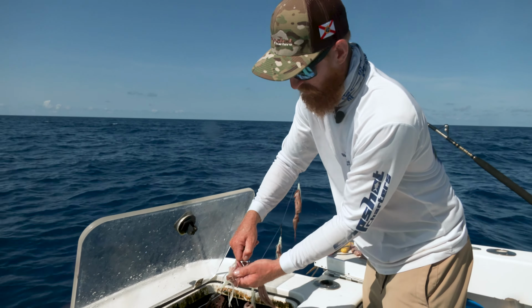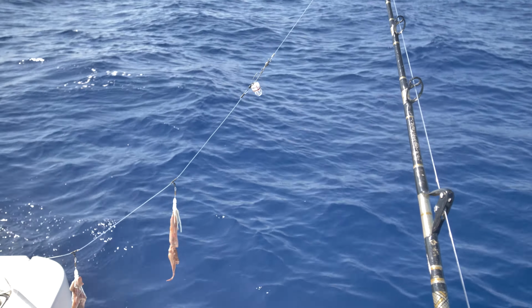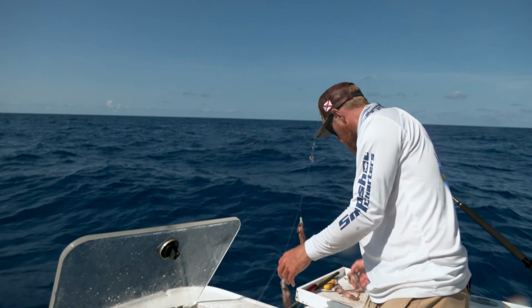Thread them on there. Pull that hook way down inside, turn it around, and bury it so that the circle hook's coming out the other side of the squid, and then it's laying how it should. So that's kind of the look we're going for.